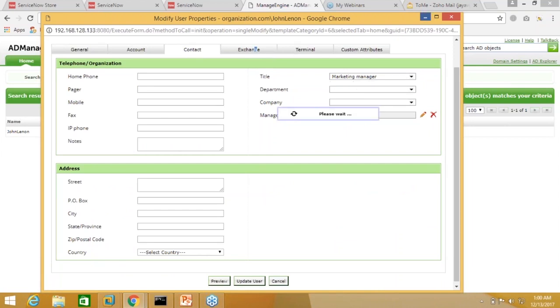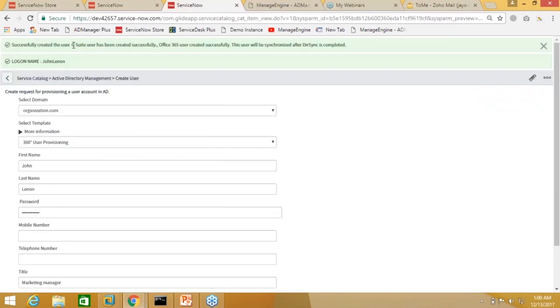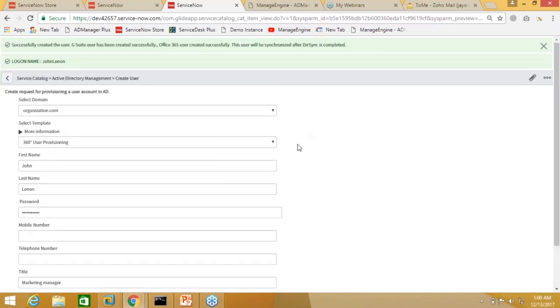mapped into Active Directory. So here, in terms of the account that got just created for John Lennon, a G Suite application is also provisioned and an Office 365 license is also provisioned. So we're talking about a 360 degree user provisioning. To take it a level further, when I'm explaining the user creation templates, I'll also talk a bit about customizing the licenses at the very beginning. So your entire user onboarding is not just simplified, but also streamlined. You can have access or you can track whatever has been happening.